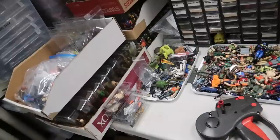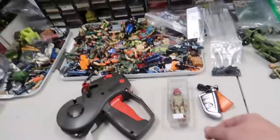I love this workstation over here. Look at this, where they're just piecing together Joes and accessories, getting Joes all ready to go so that they can price them and throw them up in the store. It's so cool.